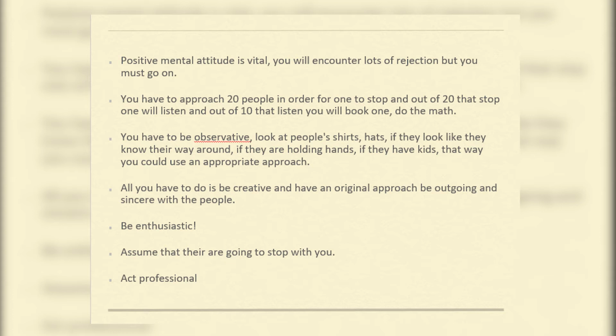Now, it's very important that you observe when the people are coming: shirts, hats, if they look like they know their way around, if they're holding hands, if they have kids. That way you can approach them. You cannot approach a young couple the same way that you approach a family with kids or a single guy or a single girl. So I used to observe.